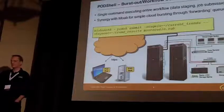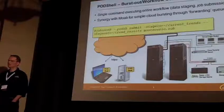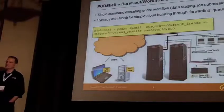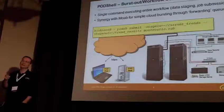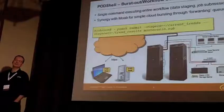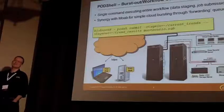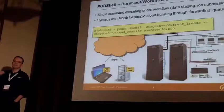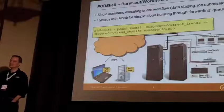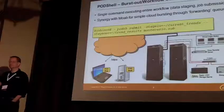We also have commands, of course, that allow you to monitor the status of your jobs and what they're doing in pod. And this could also be interesting in synergy with Moab. If you're interested in building cloud bursting, you can implement a forwarding queue that your users use when all the local resources are used up, so that compute jobs are forwarded to Penguin On Demand through PodShell, but the Moab monitoring commands would still show the job as running. So it's a simple way to provide transparent cloud bursting, so to speak.